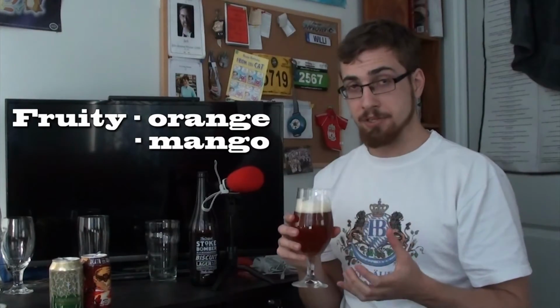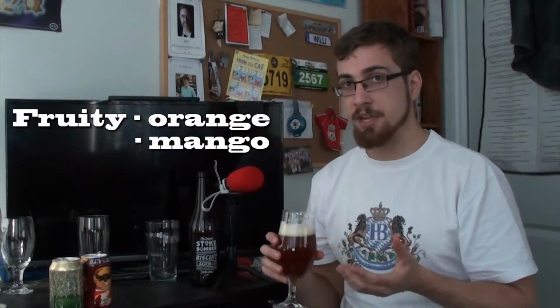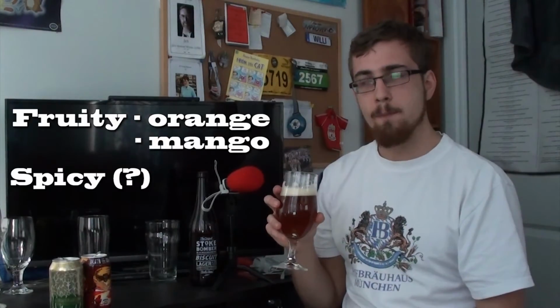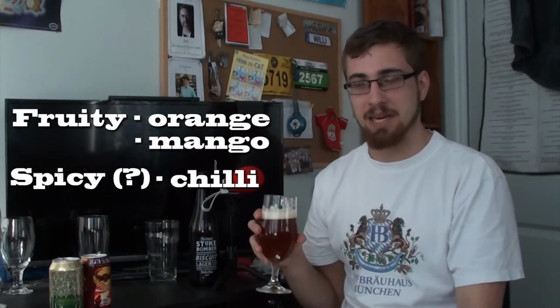So I don't know what I'm meant to be smelling, but I think orange and mango are the main things that are coming through. So it's definitely the hops. I'm getting citrus, orange, and stone fruit, mango. I might be getting a little bit of spice in there, and that would obviously be the chili, but I think that might just be me wanting to smell it.